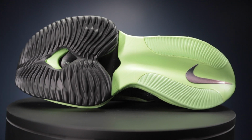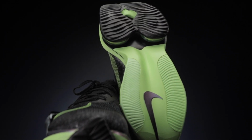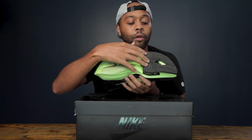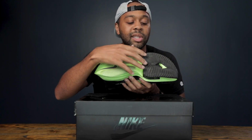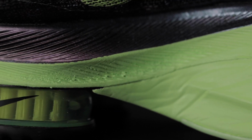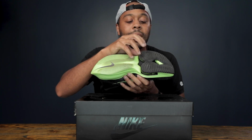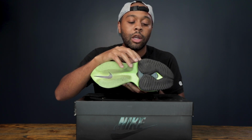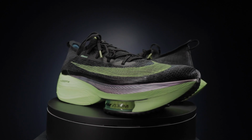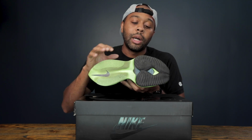Then you've got this blown out rubber. I learned from Tiffany Beers' channel that this is actually a very light way to get a good level of traction, but allow for a larger surface area to do what? Sandwich in these beautiful Air Zoom Pods. Air Zoom Pods were introduced way back in the 80s, and they've never been available in a running shoe. And so Nike not only made this available in their running shoe, but they doubled down on it by making two of these available.